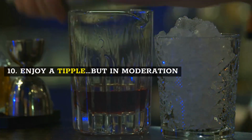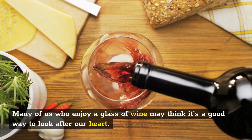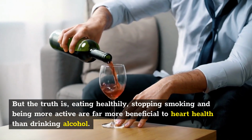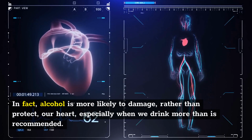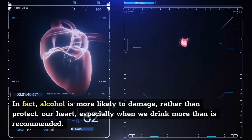10. Enjoy a tipple, but in moderation. Many of us who enjoy a glass of wine may think it's a good way to look after our heart. But the truth is, eating healthily, stopping smoking and being more active are far more beneficial to heart health than drinking alcohol. In fact, alcohol is more likely to damage, rather than protect, our heart, especially when we drink more than is recommended.